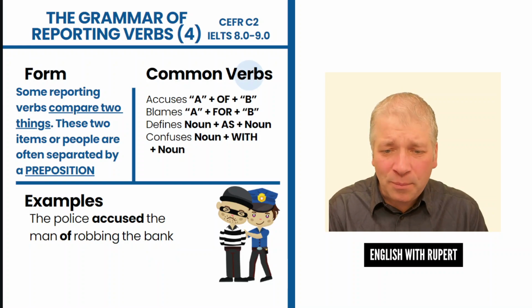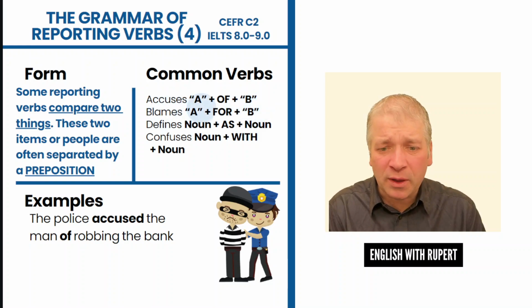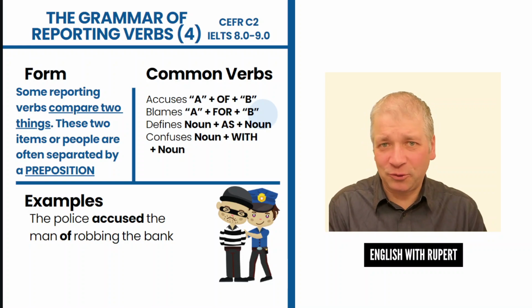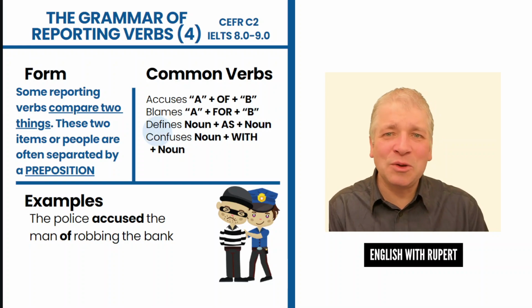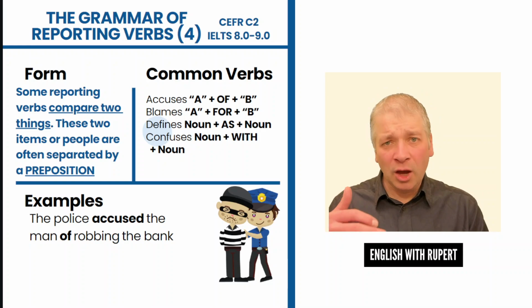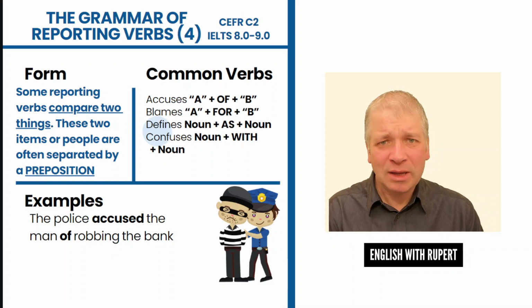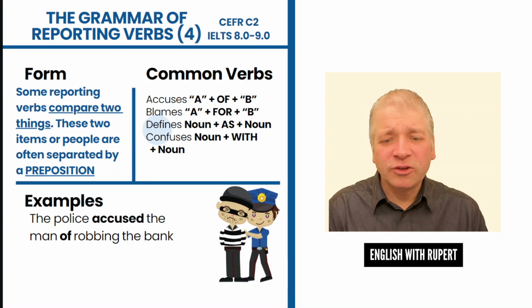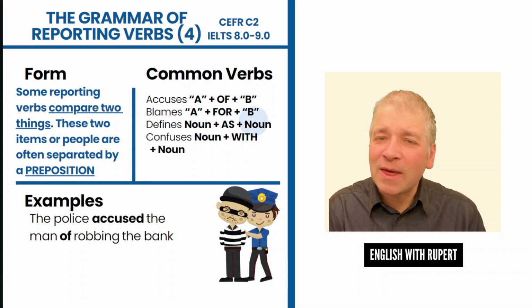Then we also have blames A for B. This is similar. So you blame someone or something for, followed by the thing you blame them about. Defines is another word that is commonly used in reporting, where you're reporting a definition or a meaning given by someone. So this is a common one. This is a good one to know. So defines a particular word as, and then the meaning.